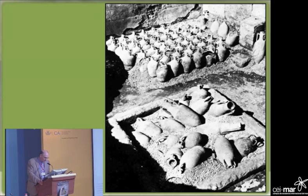The type A reuse of amphoras might have occurred in the context of the distribution and sale of foodstuffs on the market, the mobilization of foodstuffs for a state or ecclesiastical supply initiative, or the distribution of foodstuffs in the context of elite self-supply.